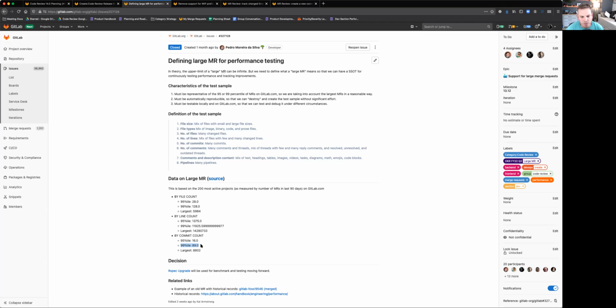We are testing against a real merge request from the GitLab project at an older point in time. So we've got benchmarks for a real project with real activity, and all the other pieces that come along with that. That's what we're talking about here for testing. I'll link this issue below so you can see all the conversations that took place and how we arrived at this, and take a look at our sample MR. But that's what we're talking about when we talk about large MRs.